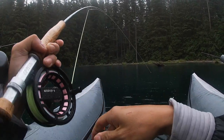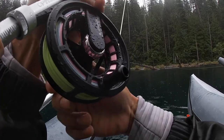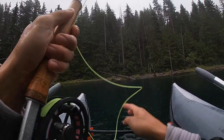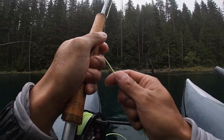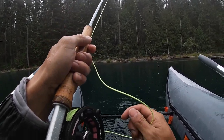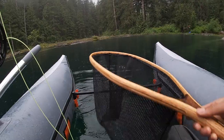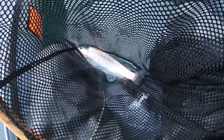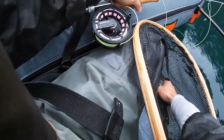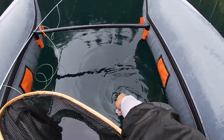Look at that, out of nowhere. Oh my god, that's so awesome. Oh my god, this is my first trout on this fly rod. Oh, this is so fun. Okay, probably about 12 inches. Oh, time to let this bad boy go. I'm not going to keep one today, so here we go, bud. Oh, let's go.